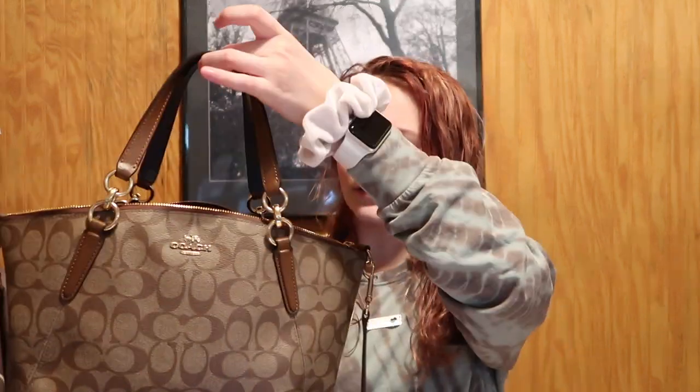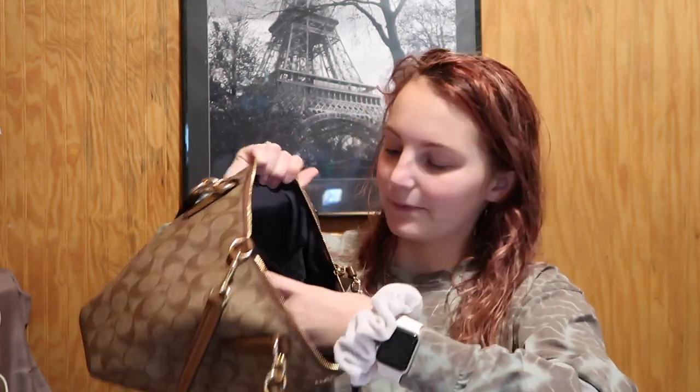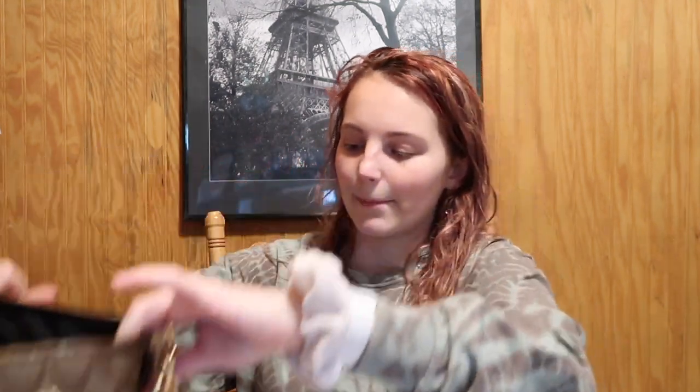So this is my purse. It is a Coach purse. It's like the logo one. I'm not really sure what it's called, but it has the short straps and then it has a long strap. And we actually got this from a thrift store for only 60 bucks. And my mom gave it to me for Christmas. So, well, my mom and dad, I guess, but I picked it out with my mom. But inside there's two little pockets, one pocket, and then the big part. So let's just jump right in.